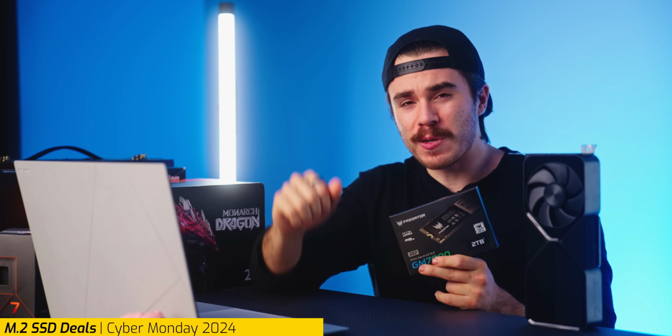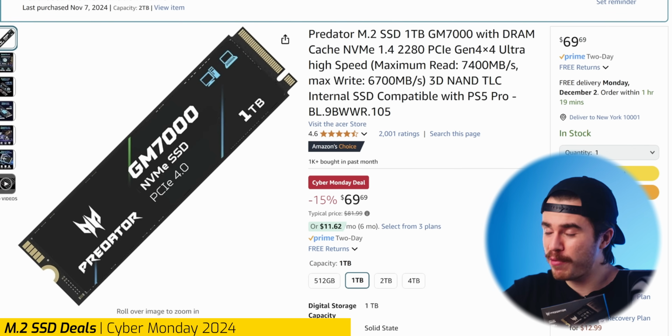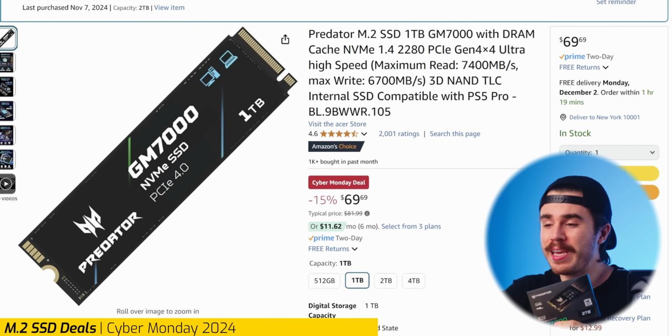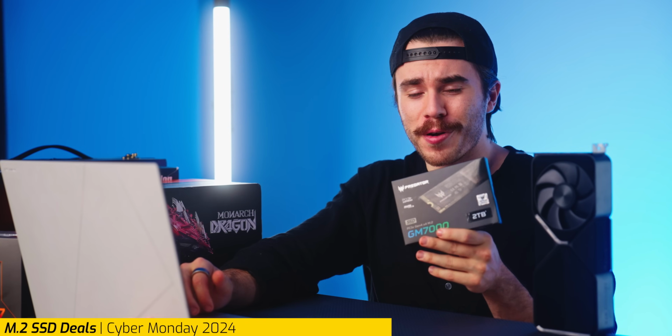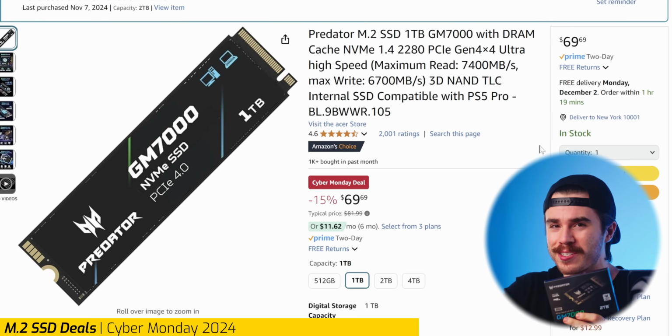Given the rise of SSD prices as of late, this is a good deal for an SSD with really fast read and write speeds, a quality onboard DRAM controller, TLC, and PCIe Gen 4.0 compatibility. It's easily probably the best SSD deal out of this entire video.